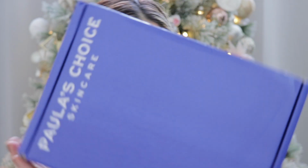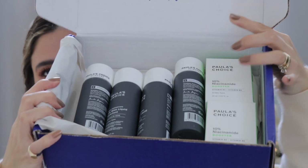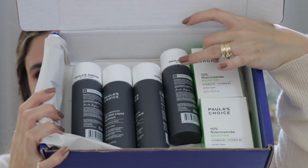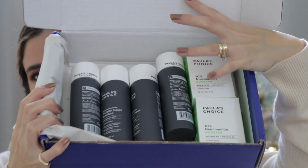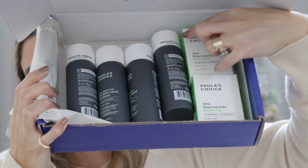I went ahead and also placed an order with Paula's Choice, another skincare brand. I decided again to pamper myself with some skincare, and I got some of my favorite items from Paula's Choice. They had a really amazing deal, so I bought 4 of my 2% BHA liquid exfoliants plus my niacinamide. Basically they had a deal where you receive one of these and one of these, and it was pretty much 40% off already plus an additional discount, and these ones were discounted too. So I got 2 sets like this.